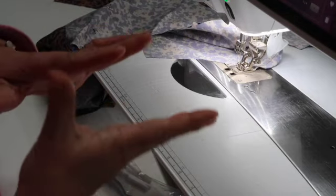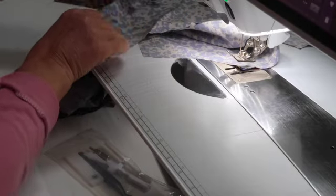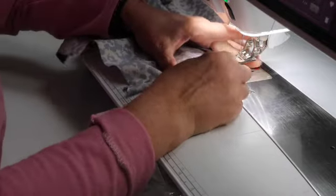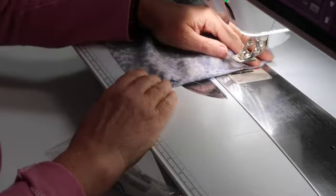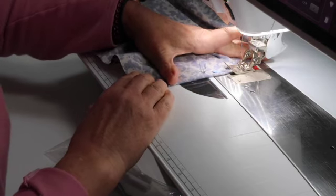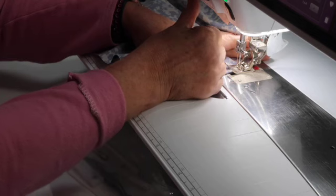Now there's a top and a bottom for this. So first of all I'm doing the top one, and then I will do the lining one, so that I know I've got these the right way round. I don't ordinarily sew so fussy with things like this. I usually line everything up in advance, way in advance.